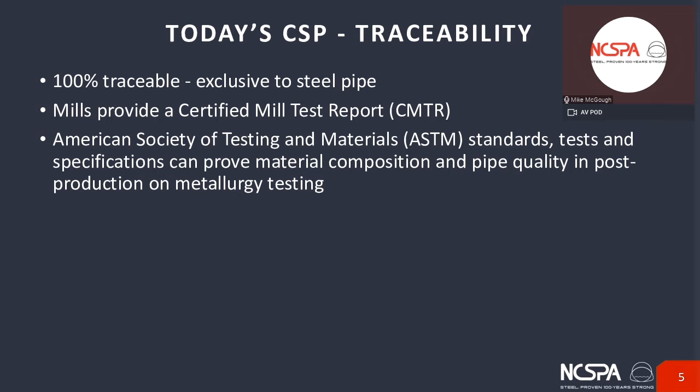Now, beginning at the beginning is what Lewis Carroll said, and the traceability of the steel used to manufacture corrugated steel pipe arches, and structural plate can be traced all the way back to its beginning. Mills that produce the coil, which is used to fabricate these products, provide a certified mill test report containing the compositional information of the steel. Standards, specifications, and test methods developed at both the ASTM and AASHTO levels are the backbone used to prove this out through chemical analysis and mechanical testing.